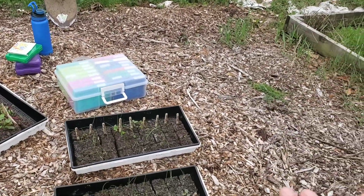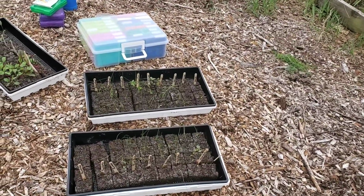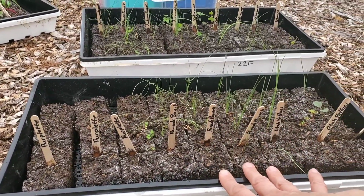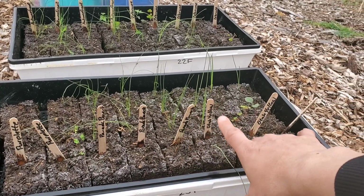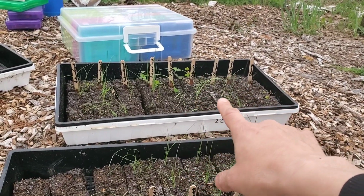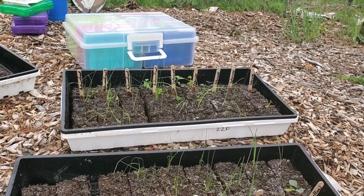But the alliums did all right. I did overwater some of them, so I guess these purpleette ones did not like the overwatering. The bunching onions, you could go straight into the ground, so you don't really need to do that here. And the yellow Utah onions may have been overwatered somewhat, but I do still have some. Over there, we mainly have our leeks and shallots, and they seem to be doing okay for the most part.